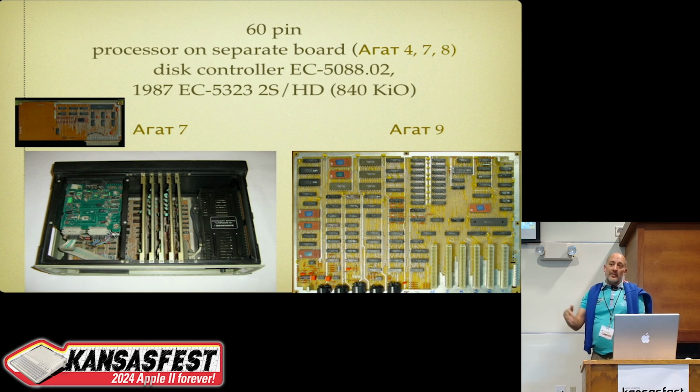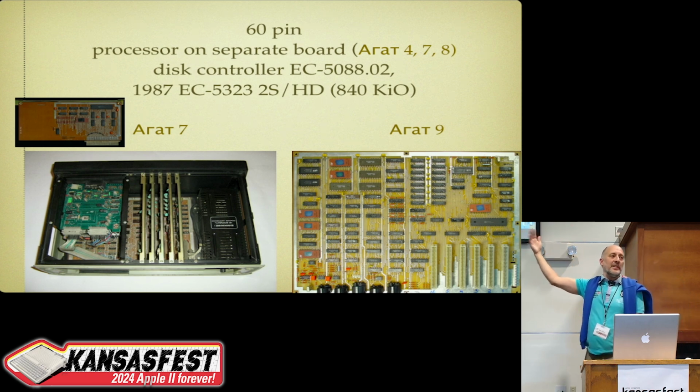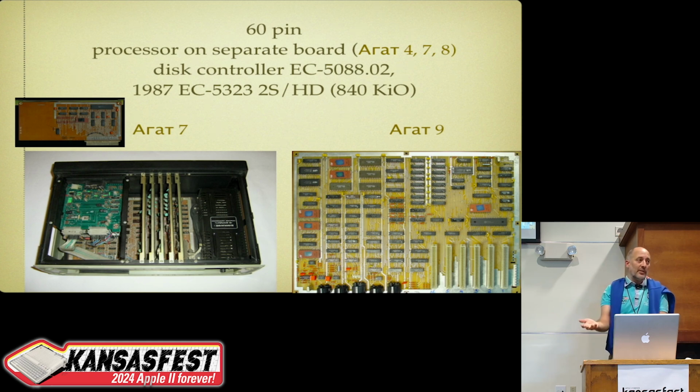And how to solve this? Later they came with the disk controller that is used in the IBM PC. But the disk formats were different, so if you wanted to read both, you needed to have both controllers in your computer.